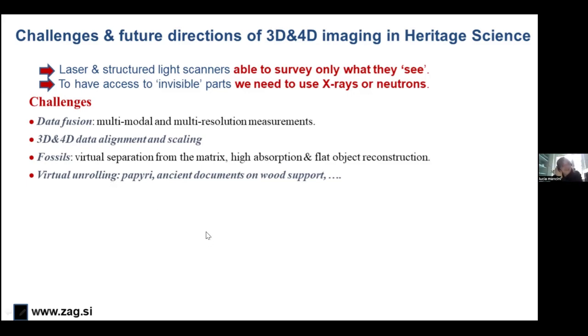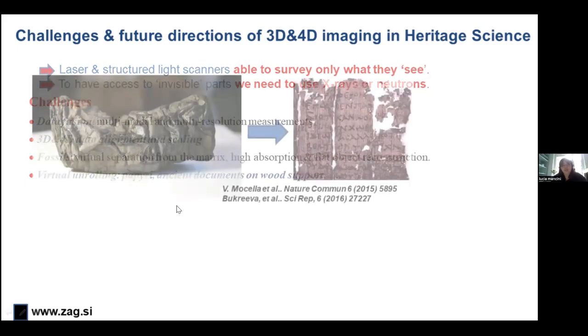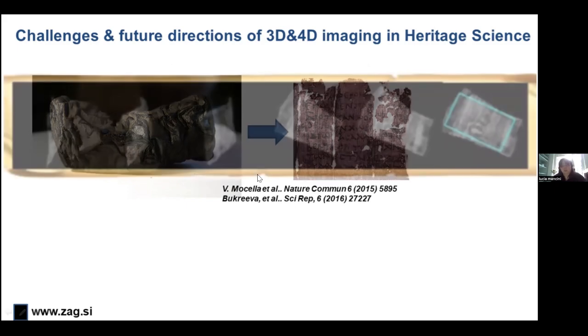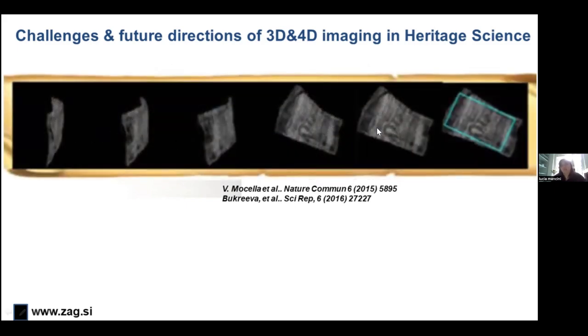It is also exciting, I would say, for ancient documents on wood support or other types of ancient archaeological finds. This is an example of a papyrus from the Ercolano eruption. So you see that it is a bare sample, and this is a sample that has been sacrificed by the researchers and opened to read it. But if you want to avoid destroying it and still read it, it's necessary to do what is called virtual unrolling, and this has been done on small areas of the papyrus, but it's still an open issue on larger areas, still in progress.